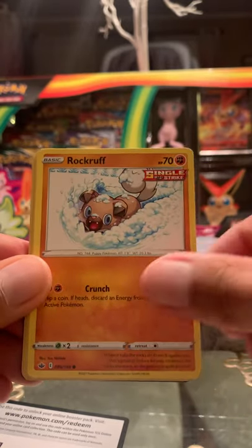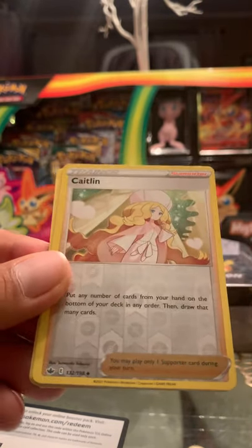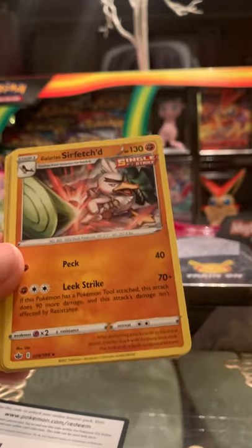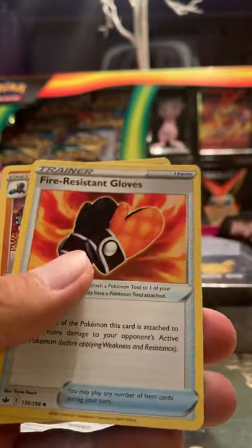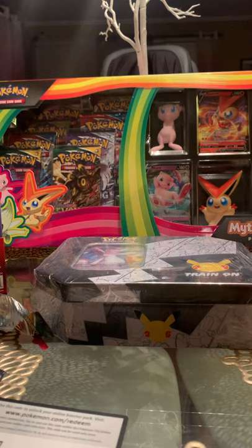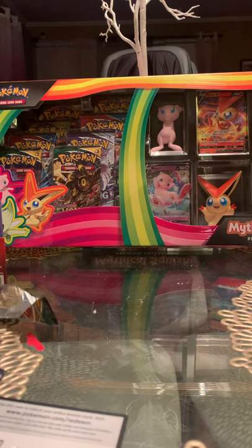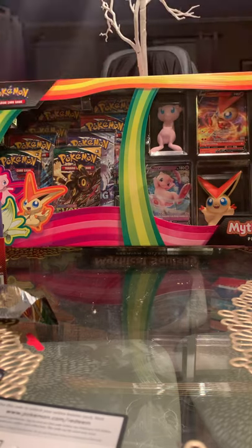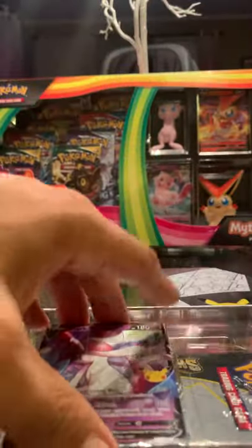Mareep, Aqua, Swirlix, Lapras, Caitlyn. Yeah, Bliss. Oh, Sorka, got perfect. Yeah. Energy, Piona, Fire Resistant Thing. Man. That's so bad. Where's my little? I got it. No, I don't need it. Sorry. Wow, this is the worst luck we've ever had. At least we got the Marnie one. The Marnie? Yeah, girl. But we opened up more packs this time than that time.